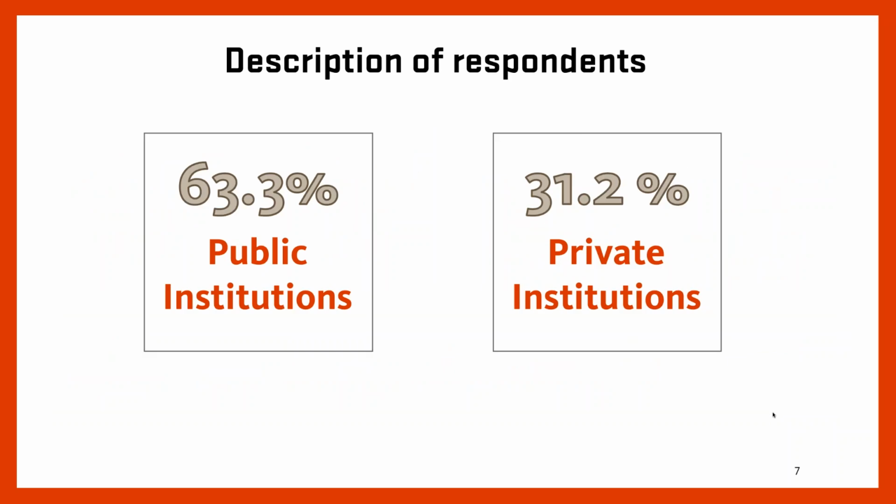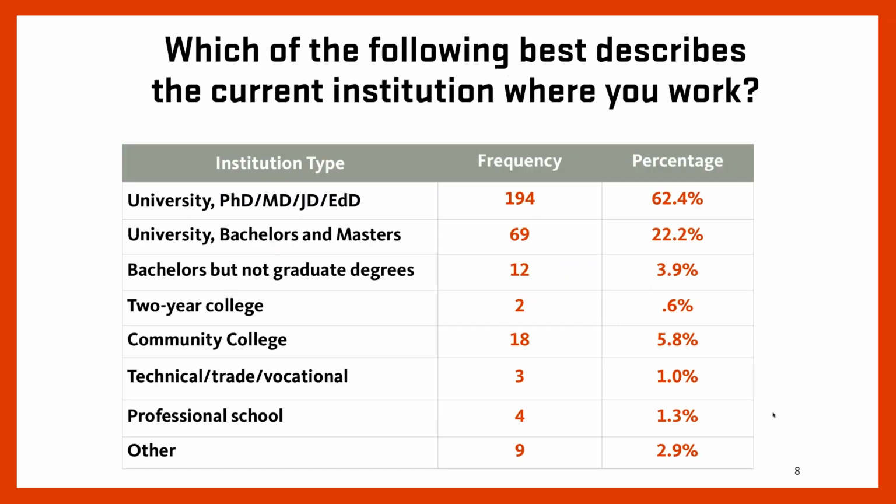Our respondents came primarily from public institutions, with a little bit over 60% working at a public institution. We had a little over 30% who worked at private institutions, and then also some of our respondents worked at for-profits, so that makes up that remainder. And as we pointed out before, we had a little over 60% who worked at a university that was PhD granting or professional degree granting.